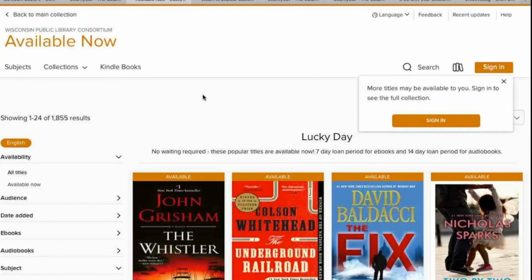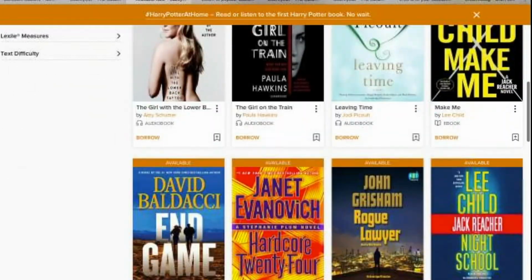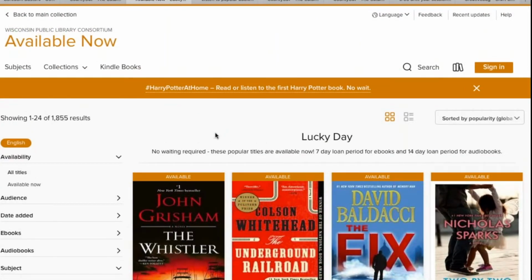But I wanted to highlight here too that Lucky Day section I mentioned. It's really nice. It gives you access to some of the newest, most popular books. And you can see here, you can always tell when a book is available in Overdrive because it will have that little orange available in front of it. But this is really great, a really great way to not have to encounter those wait lists.